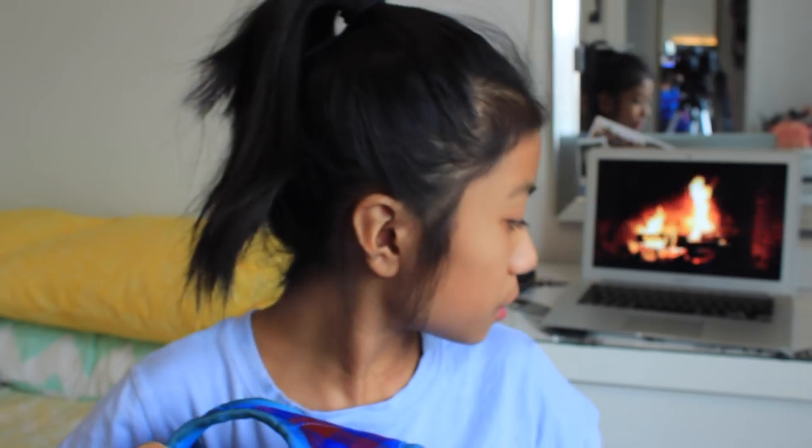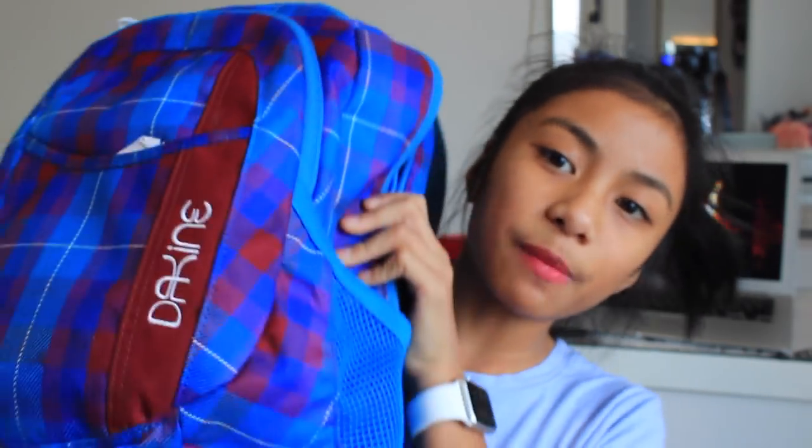So this is my backpack. I've actually shown this a lot in my videos. I previously was using this Roxy backpack, but I stopped using it just because it was a little too big, and I just had so much space for everything when I didn't really have enough to fill it up. So I'm using this backpack, which I show in every single video. This is the Dakine blue one, so it's pretty cute. Anyways, let's just get started.